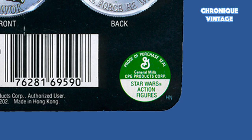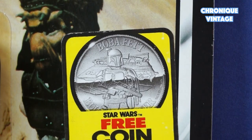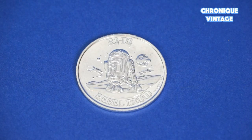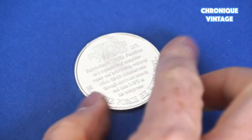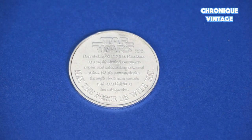To make sure you would receive a coin, you had to cut out the proof of purchase sticker, cut out, not peeled, from the actual card, and send your name and address with a cash register receipt to Kenner. As with a regular special offer, you had to wait 10 to 12 weeks to get your coin. The offer expired on January 31st, 1986.